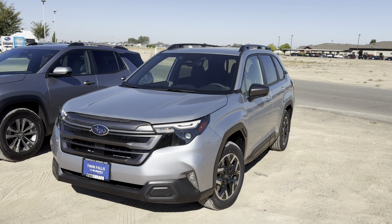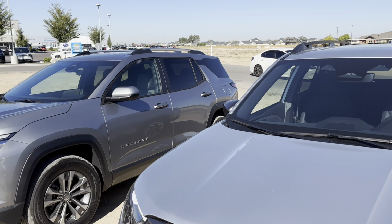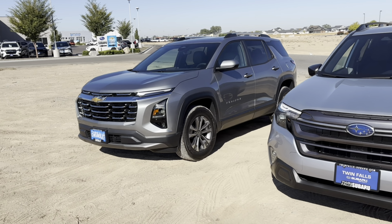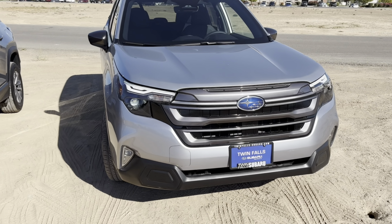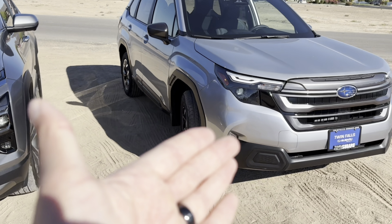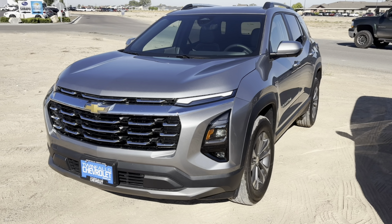You will notice that the Forester has the Gen 4 EyeSight system, so it has 3 cameras compared to the one on the Chevy. So it's going to be a little bit more tailored towards safety and off-road capability, whereas the Equinox is more on-road capable, and quite frankly, the Equinox looks better. But the Forester is kind of a timeless design. It's not as aggressive, it's not as robust looking, in that it's hopefully going to age maybe better. I don't know, I guess we'll see what this looks like when there's 500,000 Chevys like this on the road.